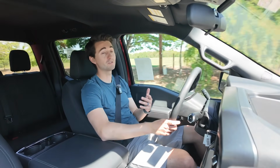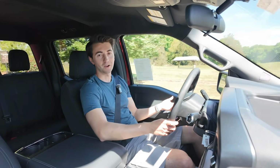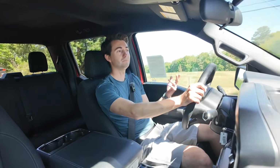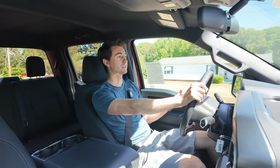I'm so used to every F-150 being an off-road style. Just drove a Tremor, and that one was a really good spec with a V8 as well. So it's nice to see all the off-road stuff, but this one just has that more sporty drive, sporty exterior. Would like a nicer interior.